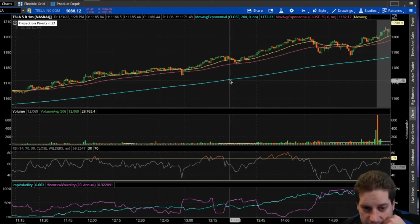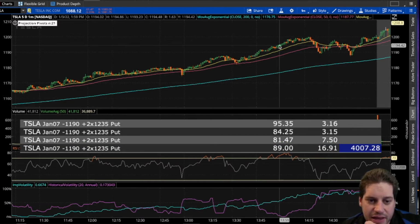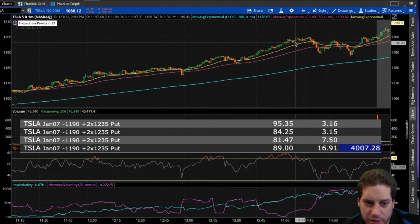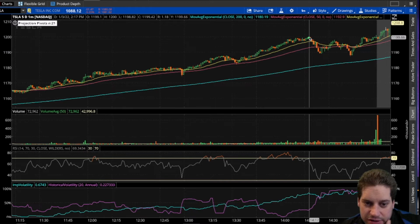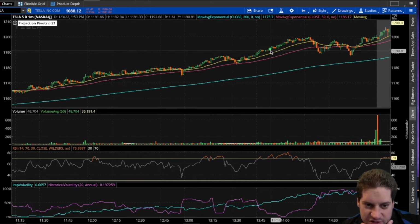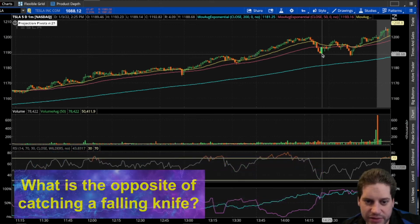Then the following day, I did some more bear zebras on Tesla. We were approaching the 1200 mark or resistance, and I ended up buying some of these zebras at about this point, and then Tesla kept going up. So I bought more to bring down my average price, and then bought more here, and then as soon as it dipped here, I cashed out.